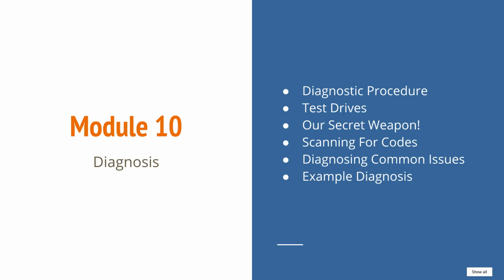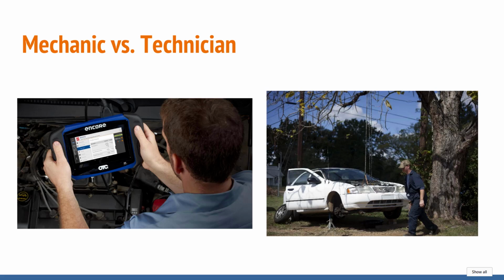So here we go. First thing, I just want to remind you guys the picture on the left and the picture on the right. What separates a mechanic from a technician is pretty much the ability to troubleshoot problems. And remember guys, a mechanic is a part swapper and a technician is a problem solver. So which one do you want to be? And you can also imagine which one makes the most money. So let's get started here.